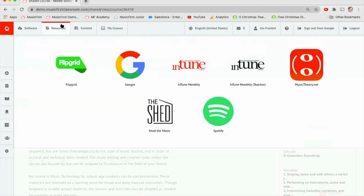We have a resources tab, which allows you to embed things like Flipgrid. We have Intune Monthly for all your students and you. And we even have musictheory.net, which you can give your students musictheory.net assignments. And when they go to musictheory.net, they can submit them to you. It's still a link that you have to click, but it makes it a whole lot easier than them emailing it to you.